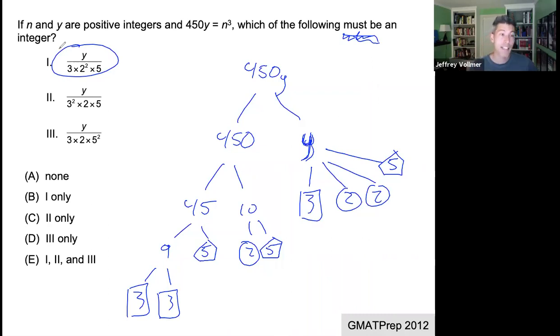Yeah, that must be an integer because y has to supply these, because you can't get the other 2s, the 5, or 3 from the other part of 450y. Yeah, I had some good suggestions here.